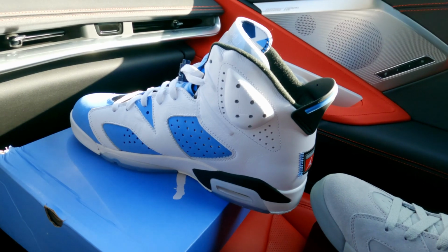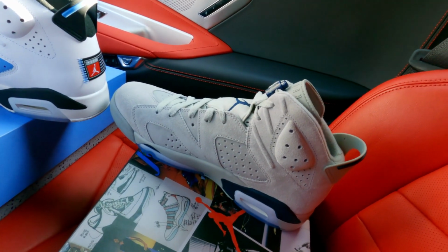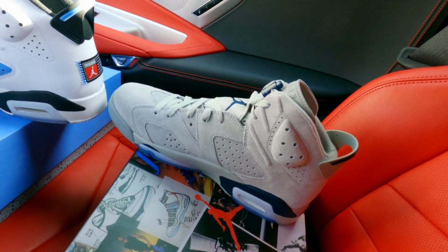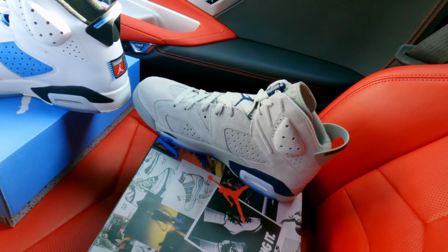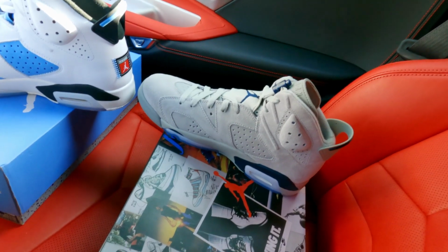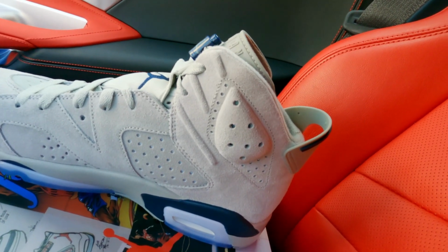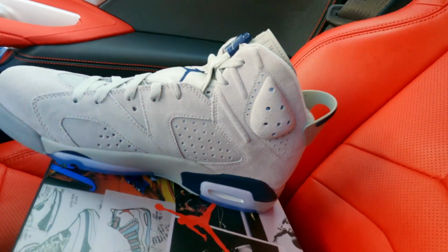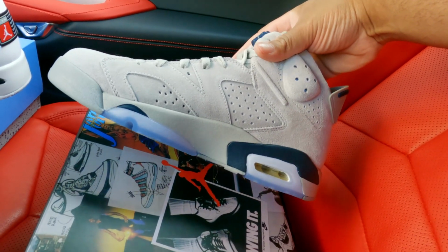What you guys think, man? You going with the UNC 6s or you going with the Georgetown 6s? For me, it's the Georgetown 6s, hands down. I think this is the best colorway from the 6s. That flint gray with the college navy and the icy blue soles. It's just hard to beat that shoe, man.